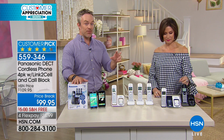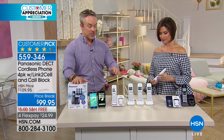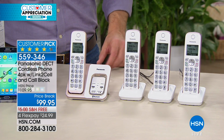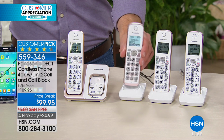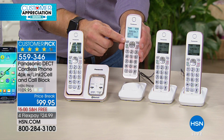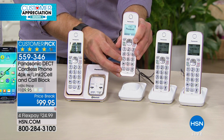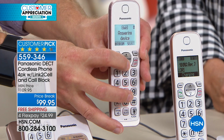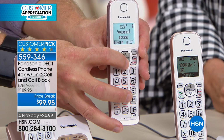Do you have static and interference from other devices in the neighborhood or in the house? With DECT 6, you get less interference, which is really phenomenal. But what really is the convenience is how you're gonna use it, because you can totally customize it. You can see this one, we have it set up for the home office. I wanna come down to my menu over here, and I'm able to scroll through, easily read the caller list. Oh, by the way, the caller list, 3,000 different phone numbers.